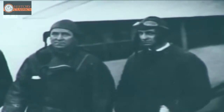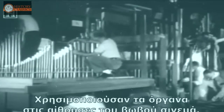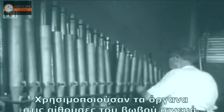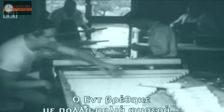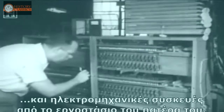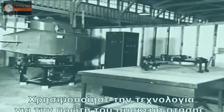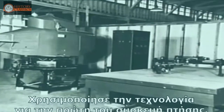Ed was a pilot, a barnstormer, back in the days when people wing walked. His father was an inventor and producer of theater organs. And these were the big organs that were used in silent movie theaters. And Ed found himself with a lot of inventory of old bellows and electromechanical devices from his father's organ factory, and actually used a lot of that technology to put together his first trainer.